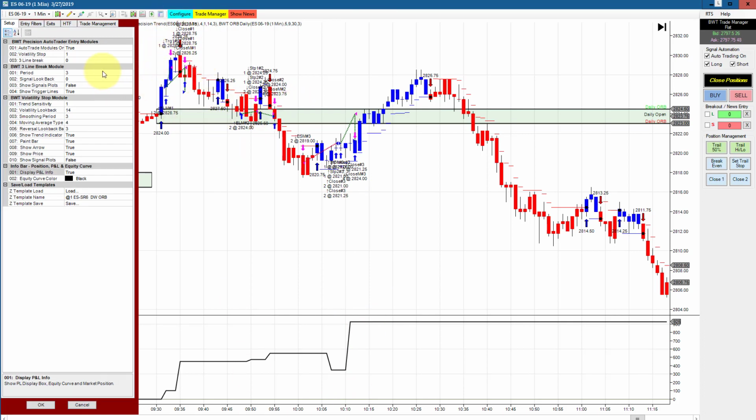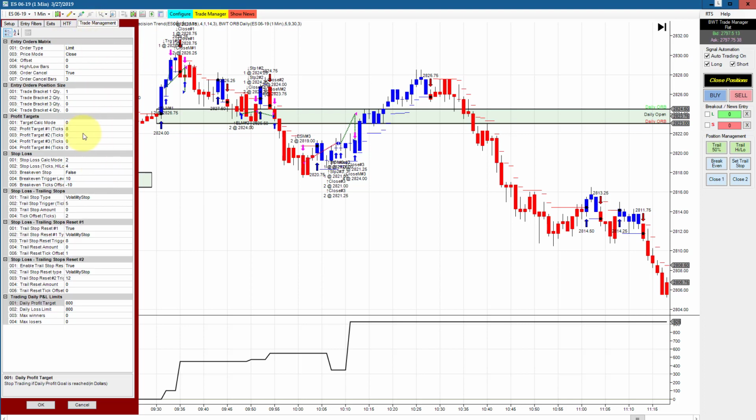So let's just take a look here. For money management, once again, like the bonds, I'm trailing by the volatility stop, which is the little hash marks here. And the good thing about this is if it closes out because of a reversal, you get a pretty good exit out of it. So really tight stops here.